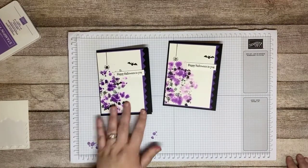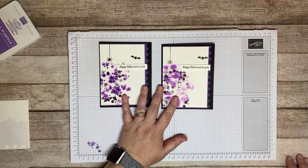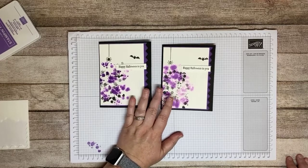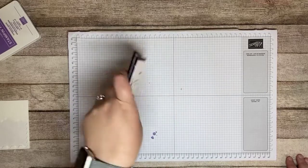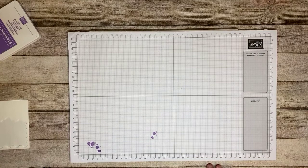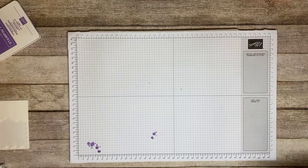So let me know what you think about the splatter and the watercolor. Do a lot of you watercolor? I don't very often, but I'd love to know if y'all do, because if you do and you like that, I'll be happy to add that into the round of Facebook Lives more frequently. Okay, so that was number 2. Let's go to number 3.